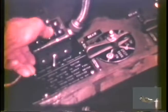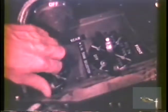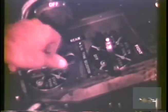If the flight is going to be for any duration, though, there are five more simple operations which are mainly precautionary and intended to reduce drag. Turn the right booster pump off. Trim the rudder tab. Close the right tank selector valve. Close the right Prestone shutter. And close the right oil cooler flap.